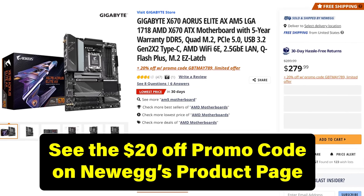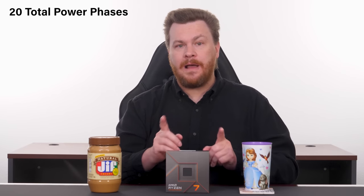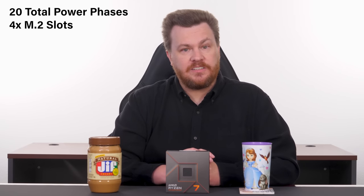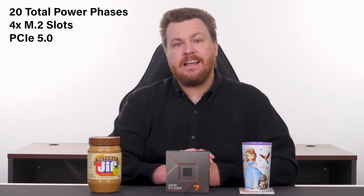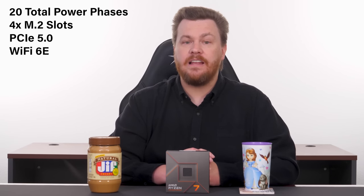Which motherboard would I buy right now for this CPU? This Gigabyte X670 Aorus Elite would be a strong pick at $224 at the time of filming. You get a monster power delivery of 20 total power phases, quad M.2 slots, really, PCI Express 5.0 ports, the latest Wi-Fi 6E support, and so much more. This sort of board is good for today's CPU, and it should be solid for Zen 5 and perhaps even Zen 6 in the future.